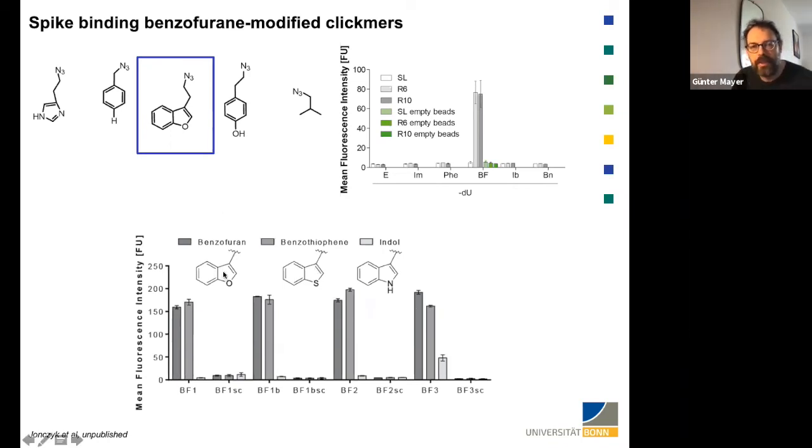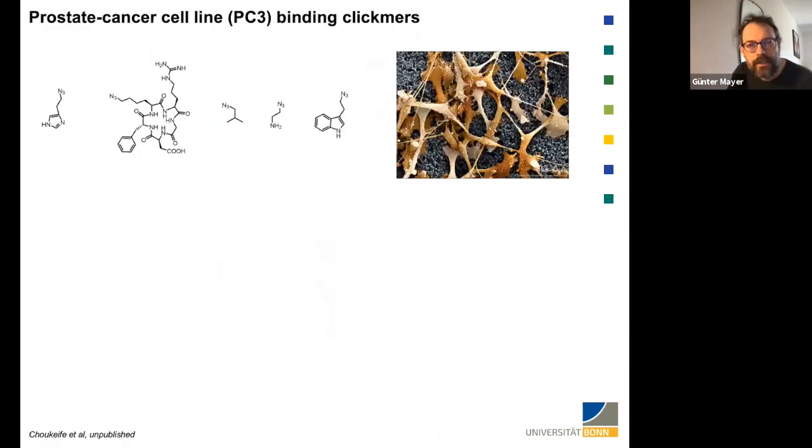You can substitute the benzofurane with benzothiophene and still see proper binding, but you cannot replace it with indole. Then the binding goes completely to background levels. With these three sequences, there's still some binding. So this shows us that we again have flexibility in how we can investigate the function of these aptamers.